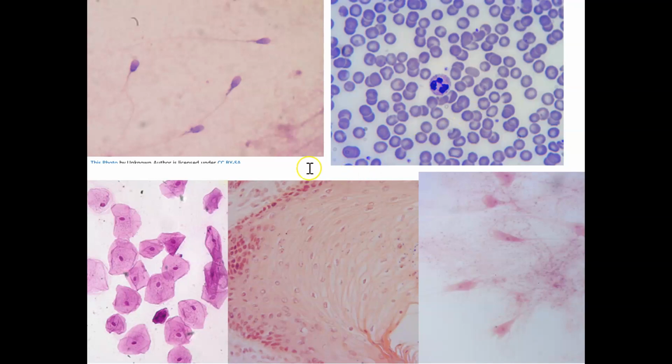And the last type of cell we'll look at are these. These are squamous cells. These are squamous cells that have come from a cheek scraping. And you can see they're pretty individualized here. They're flat. You're looking at sort of the top or bottom view of these cells. But if you look, say here or here, you can see that they are flat but three-dimensional cells.